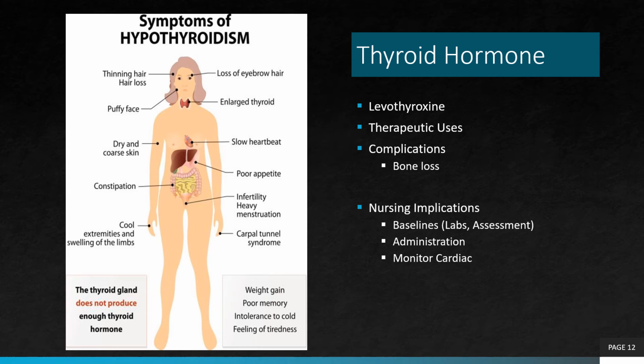And if you look here, symptoms of hypothyroidism, that makes sense when you look at this. What are your symptoms of hypothyroidism? Weight gain, poor memory, being cold, feeling tired, slow heartbeat. You can actually slow your heart down to almost nothing. Hypothyroidism can put you into a coma state.